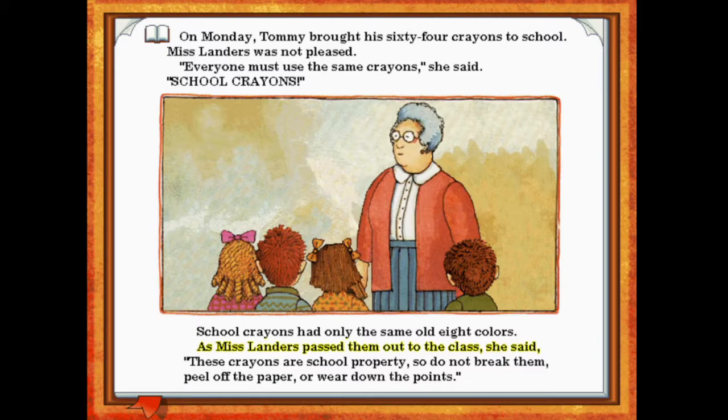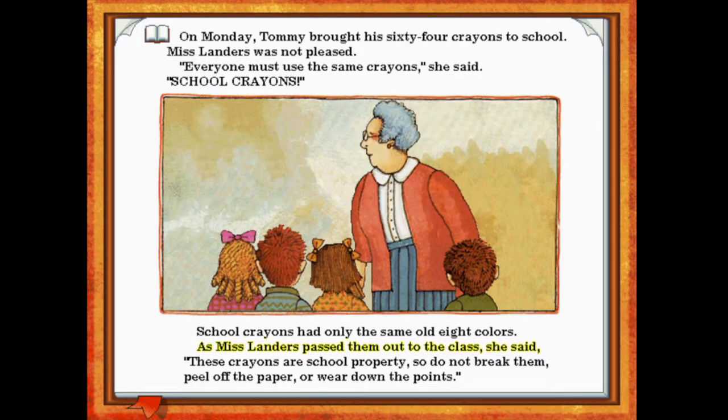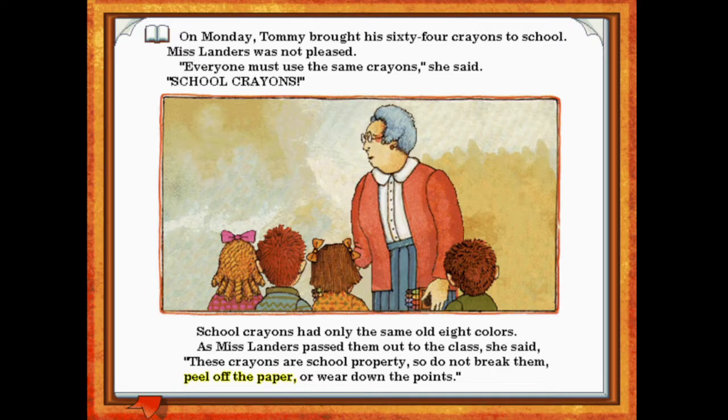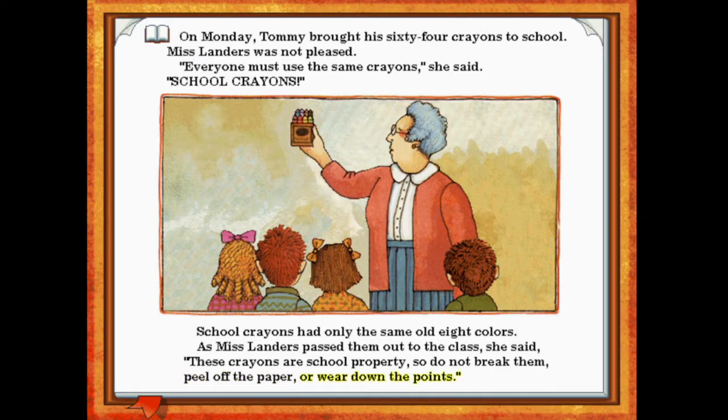As Miss Landers passed them out to the class, she said, "These crayons are school property. So do not break them. Peel off the paper or wear down the points." Rules are rules, Tommy. Miss Landers makes them for our own good.